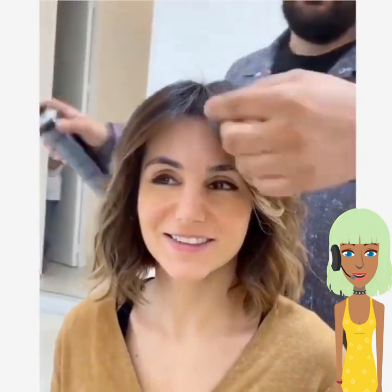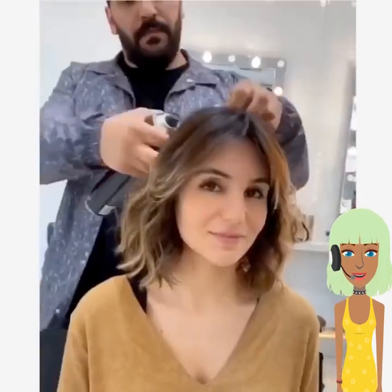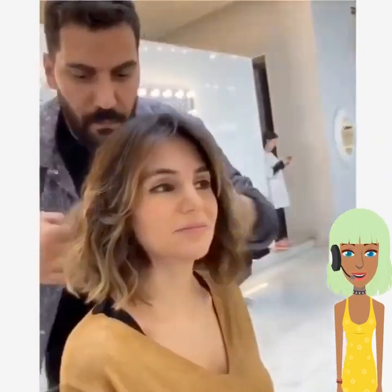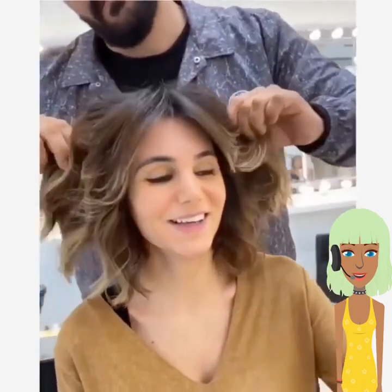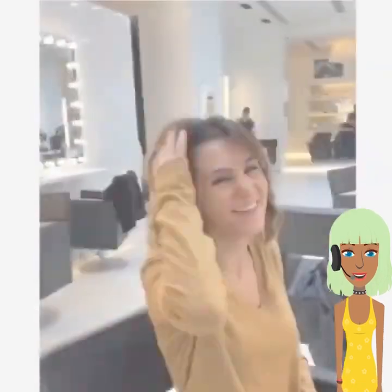So it looks like he cut a little bit of some bangs in the front just to kind of give a little bit more dimension and layers throughout the hair. And she of course has highlights, so that definitely adds some color and dimension to the overall look. Very pretty.